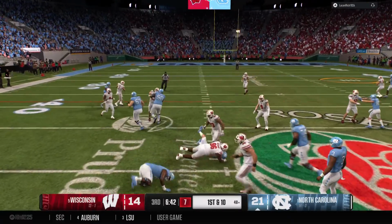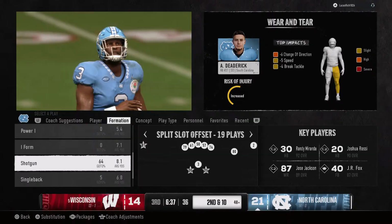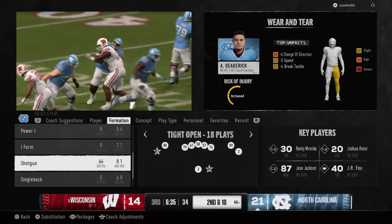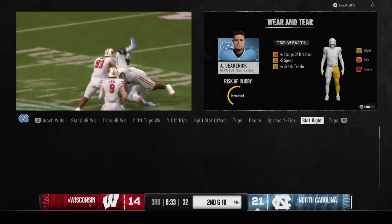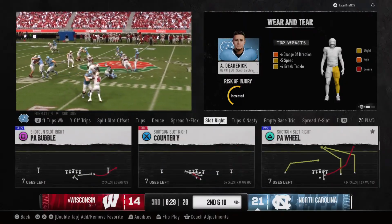Out of the shotgun, he hands it off. Nothing doing in that play. The big D tackle there for the stop. Just great job by this defense defending this RPO. They sat back, and then they overcommitted to stop the run game, and it works out.